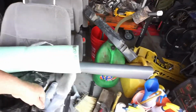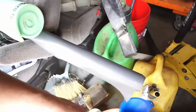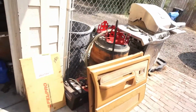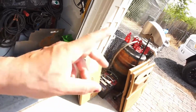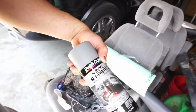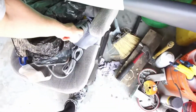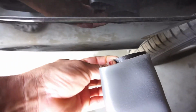But whatever. I got some gray pleather, because I'm going to do the armrests in that gray. And I'm going to paint those gray. So I bought more paint at AutoZone, where the folks go, they don't know. Something like that. And then there's black in there too. Black vinyl right there.